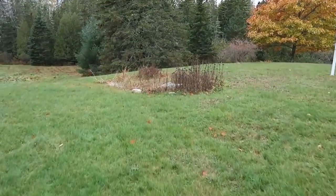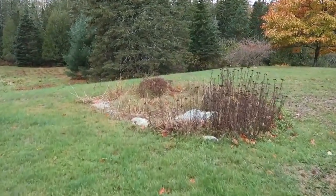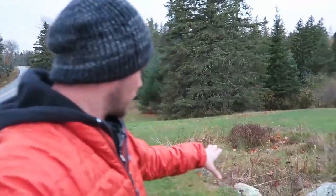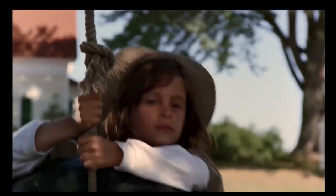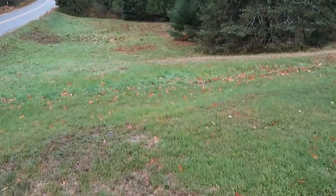So this is where that tree used to be that the little girl Ellie was swinging on. I believe it was right here, so when she was swinging back and forth, you could see the path, which was right here, and the camera was kind of doing one of these.